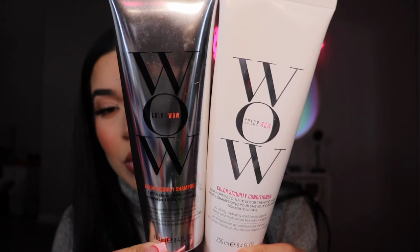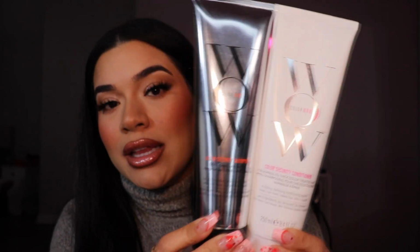I just don't dye my hair often, so I don't think that this is for me, but if you dye your hair a lot, I think this really worked to extend the longevity of the dye that I put in my hair, specifically at the bottom. Again, this is by Color Wow. They sent this to me, but I really like this, and if I was a hair dye girly, I would use it all the time.